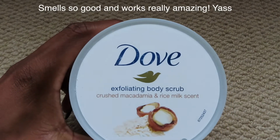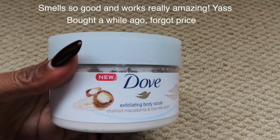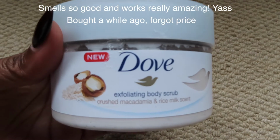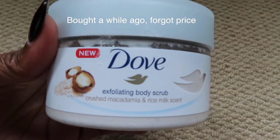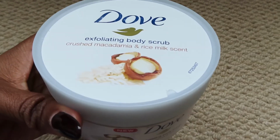And something else I've been using, you guys, that I want to share with you is the Dove exfoliating body scrub. Oh my goodness, I love it so much. I'm going to show you guys in a clip. It makes my skin super soft and it smells so lovely. When I wash off the exfoliating cream, my skin just smells so lovely. So I'm going to show you guys in a clip, but that's what I've been using to keep my skin all exfoliated and smooth.